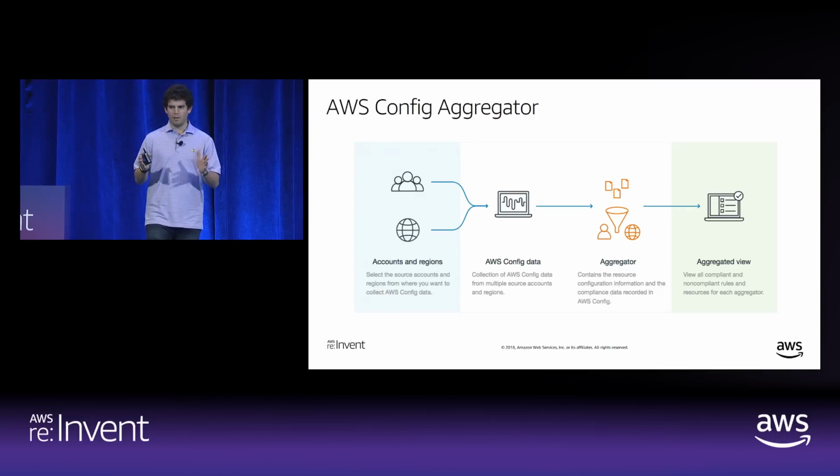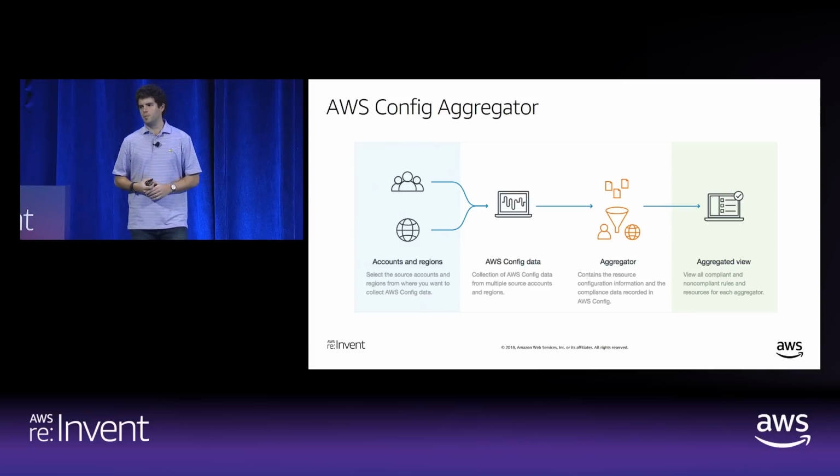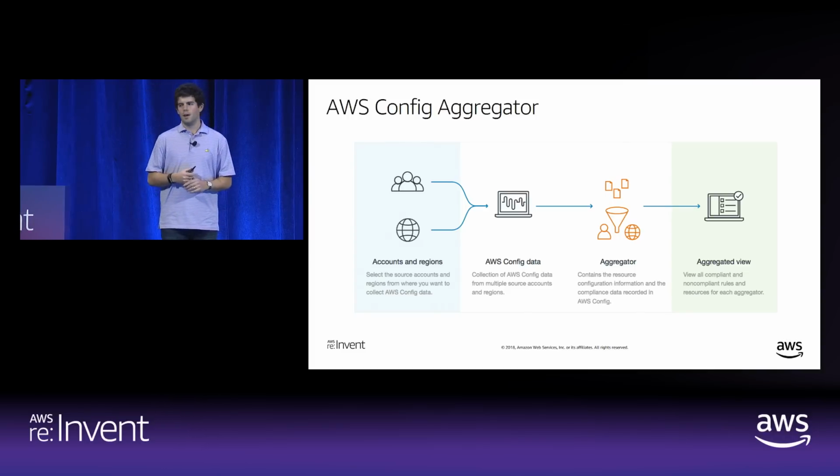So you get a single pane of glass that gives you visibility into all the different compliance state of all the resources that you've written config rules for.